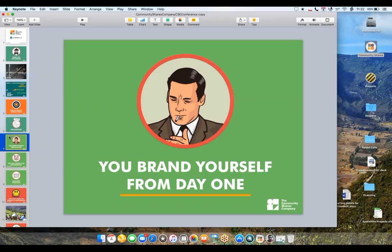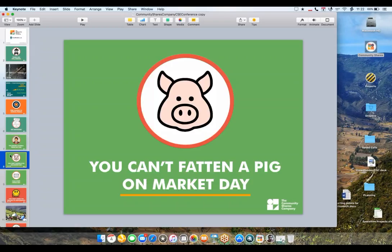People will be making their minds up about you well in advance of the time you ask them to actually make a decision about whether they will invest in what you're doing. You can't fatten a pig on market day is my favourite political quote. It's from Australian politics, which is very rumbustious. It basically means it's too late on election day to convince the voters one way or the other. The decision has been made already. They know how they're going to vote.